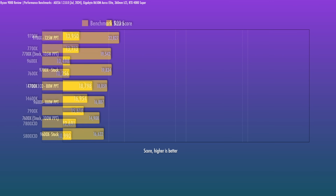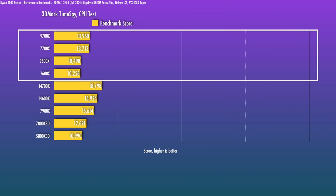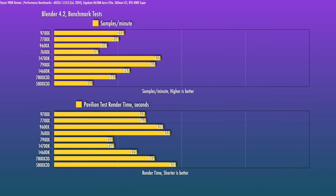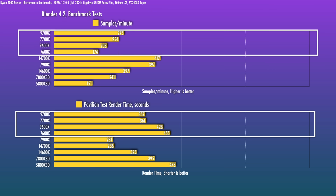3DMark by CPU score, the gains here are smaller, 1 to 2%, a little bit of a mix. Some productivity reference points, Blender CPU render, big improvement. The 9600X gets a boost of almost 20% in samples per minute, the 9700X about 8%. 9700X versus 9600X, the Ryzen 7 SKU is about 32% faster, which is kind of what you would expect going from a 6-core to 8-core, and that's 33% mathematically.